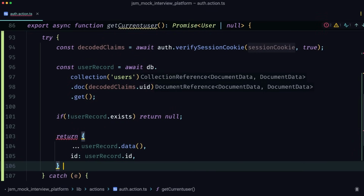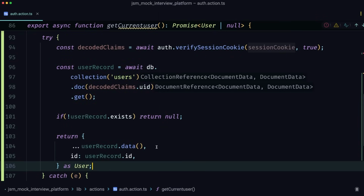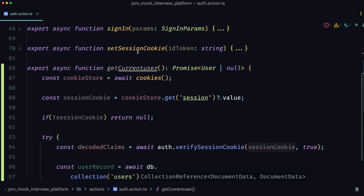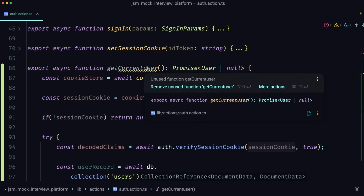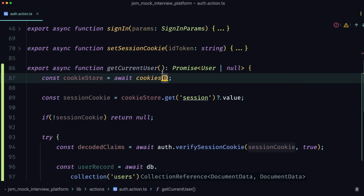And I'll assign this return as User. So this return will be as User, so we always know what we can expect from this function. And look at this, WebStorm saved me by saying getCurrentUser. Actually here we're missing the capitalized U. So now we're good. Perfect.